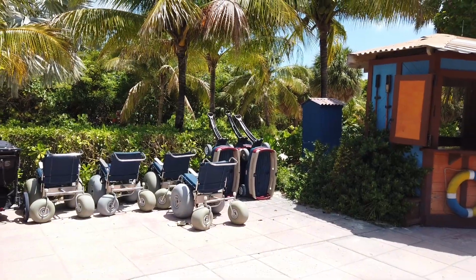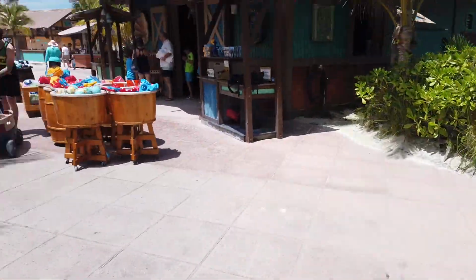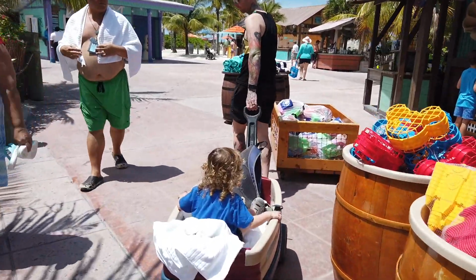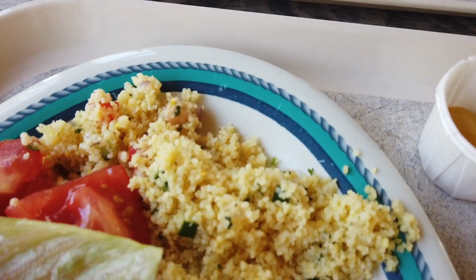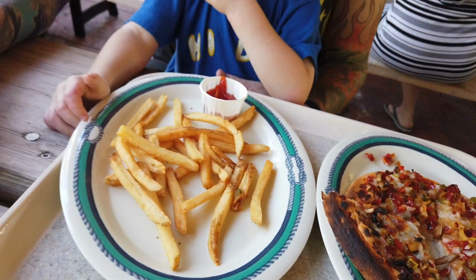They have wagons and beach wheelchairs and strollers for you to borrow. So we just snagged a wagon since we have to walk all the way back over. This was on the buffet. Veggie burger, some vegan chili, couscous, and a tomato and onion salad. And then we pre-ordered a little pizza, some fries.